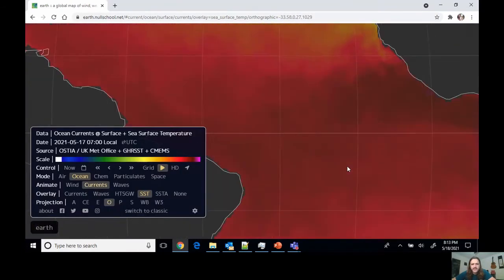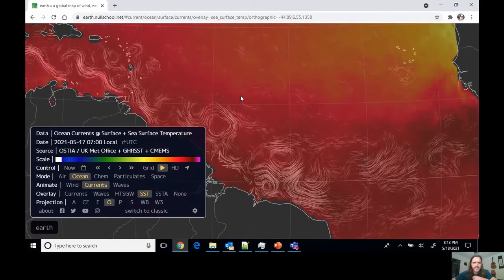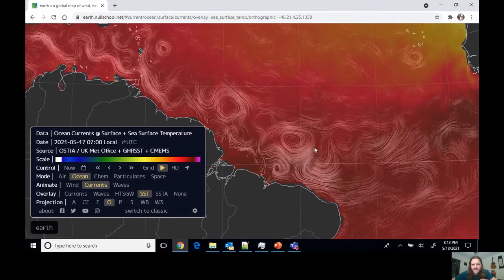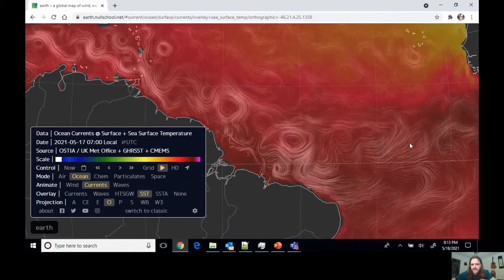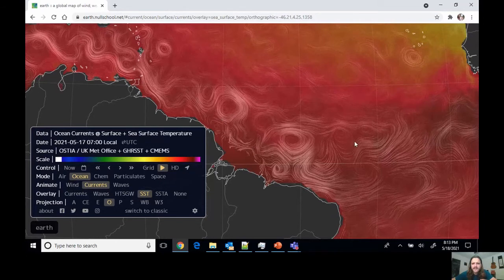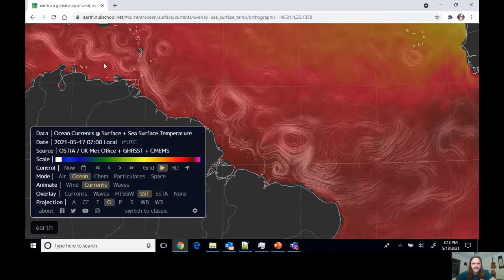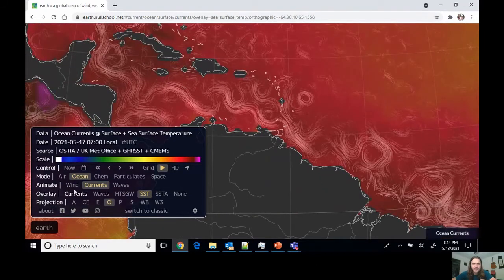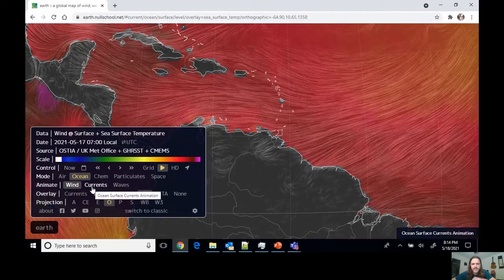Let's look here in the Atlantic Ocean and see if the same thing holds true. Here we can see the current is swirling and moving in different directions. Sometimes it's going this way, sometimes that way, but the overall mass of water is also moving here from the east to the west. You can see it very strongly moving that way. Let's see what the wind's doing here. Yep, it's also going east to west.